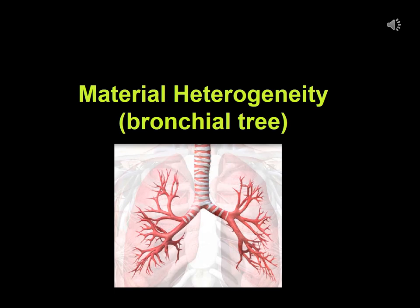Due to the existence of a bronchial tree inside the lungs, material heterogeneity was investigated by modeling the actual bronchial trees inside the lung for patient-specific models. And the result is not that much different from using the homogeneous one. And remember, we need an accuracy of 2.5 millimeters. However, the impact of modeling the bronchial tree on the computational time is very significant.